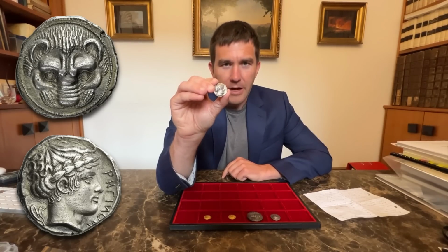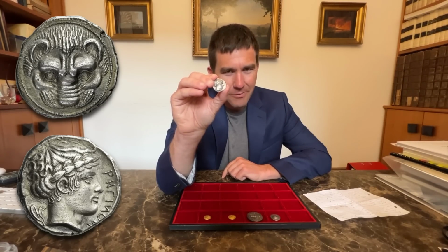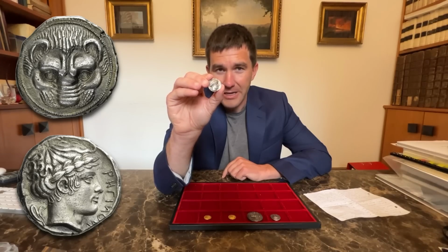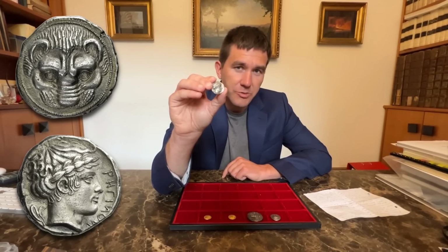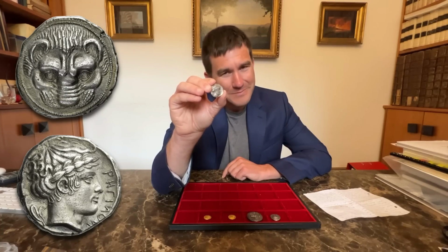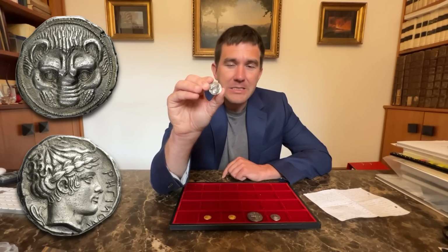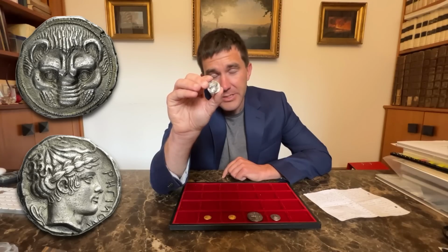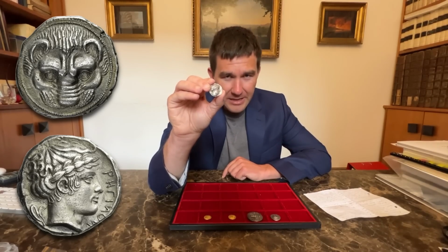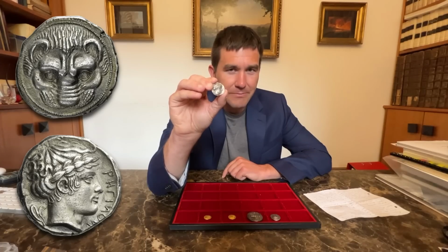Now, Rhegium, that's in the toe of Italy, one of the Greek cities in Magna Graecia, minted a fine series of coins around the end of the 5th century BC. And one of them included this. Here we see the head of Apollo, very finely done in classical style. So you can see how realistic it is. The god's hair is worked out. His face is very finely modeled.